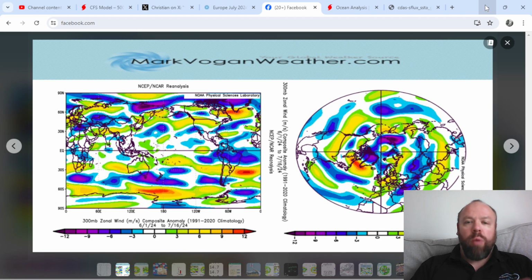There is a lot of work going on here at Mark Vogan Weather to look at the big broad picture, understanding how the weather is behaving, what's driving it or potentially driving it, and also looking further down the road. And that is certainly what we're going to look at today. We're going to look specifically at what's happened so far versus what prospects we have for the month of August.